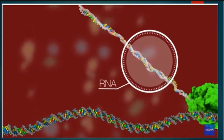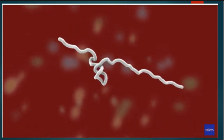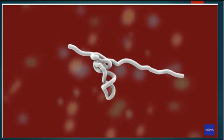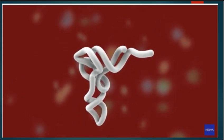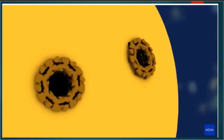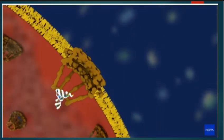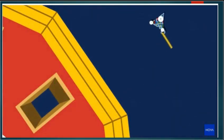This RNA strand now needs to fold up. In the world of tiny cellular machines, shape determines function. RNA's 4 bases bond to each other and give the tRNA its 3D shape. And voila, our transfer RNA is ready for action. It floats out of the nucleus and picks up an amino acid. We'll come back to our tRNA in just a moment.